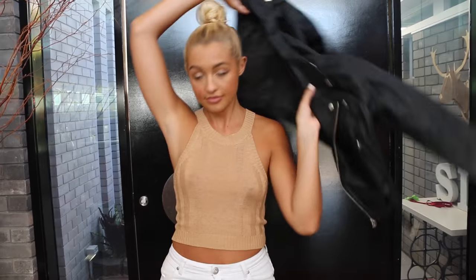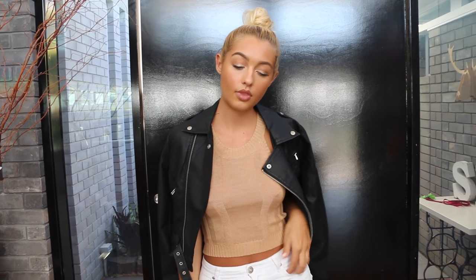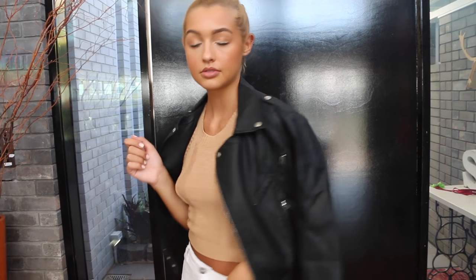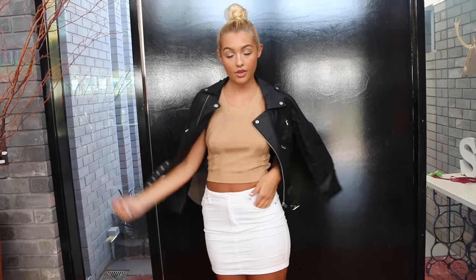So next I picked up this leather looking jacket. I have a leather jacket, but I lost it when I went to New Zealand in July actually last year. And since then I haven't got myself another leather jacket. And when I saw it on the website, I was like, oh my God, it's perfect. I was drawn to it straight away because it's such a nice, simple leather jacket.